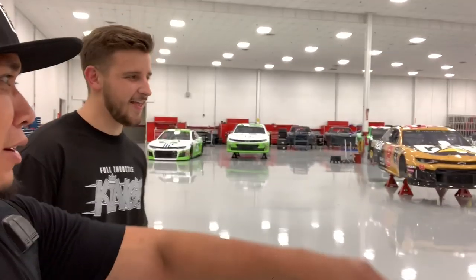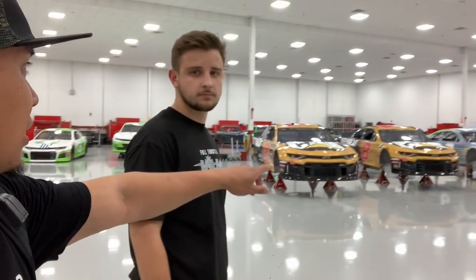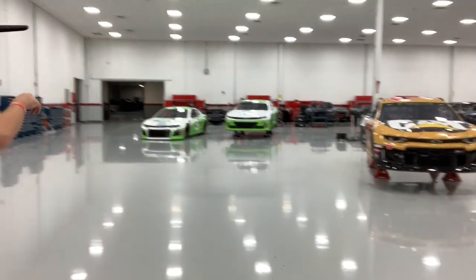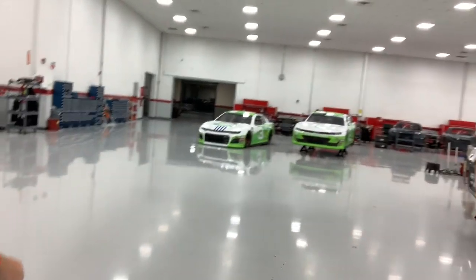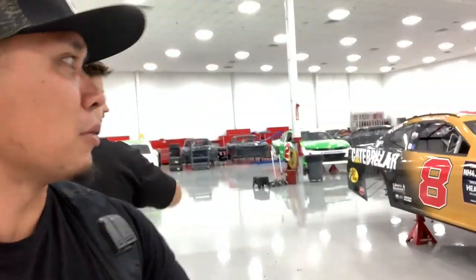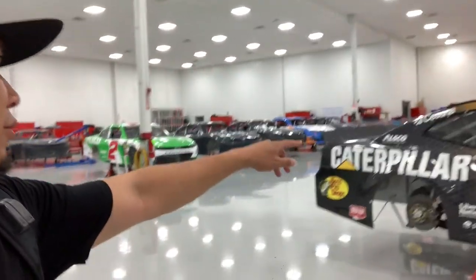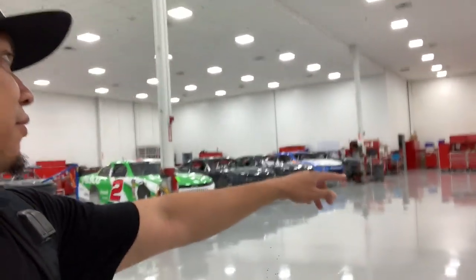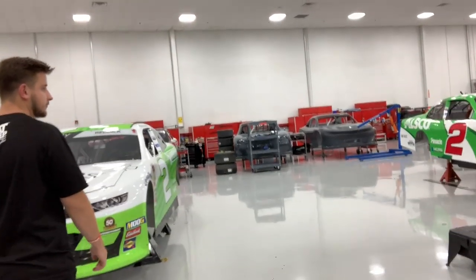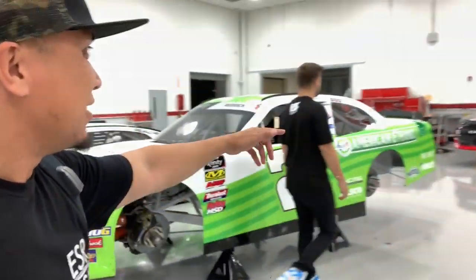So, we got a Cup car right over here, Austin Dillon's Cup car. Then behind these cars is, all right, just going a little backwards here so you guys can see everything. Daniel Hemric's Cup cars. How many has he got over here? Looks like he's got four. Then you got Tyler Reddick's Xfinity cars. And then, boom!